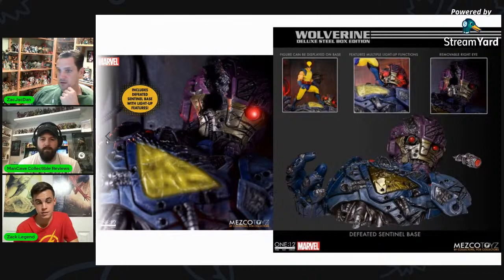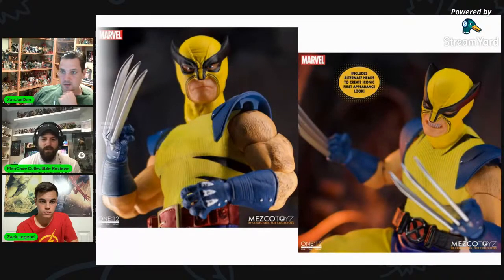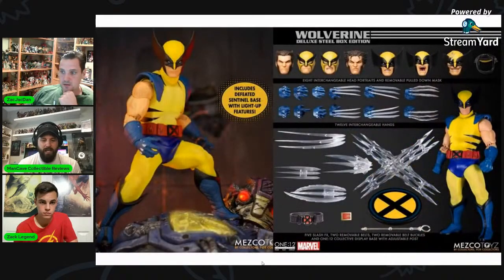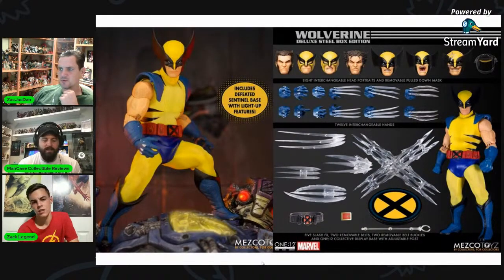It is. Yeah. I wish we could tell a little better the scale of that diorama. It's kind of hard to tell from the pictures how big it actually is. It'd be interesting to know, is it similar in size to the HasLab one coming? No. That would be interesting to know. You don't think so? No.